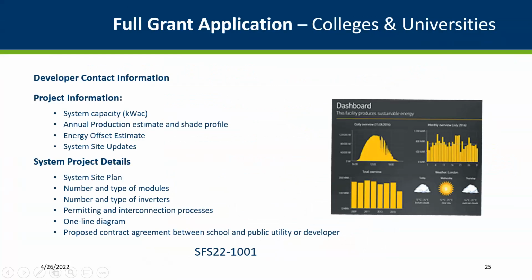Let's see. The only thing to add in here is that for the proposed contract agreement between the school and the developer, we are requiring some information to be included in there in terms of addressing operating and maintenance of it, a fair market value, if applicable, with a third party ownership type system or PPA, and then the full life cycle costs of the system, taking into account any removal and disposal costs. So those do have a full, more detailed explanation in the full application, and that will be included in the RFP details as well.